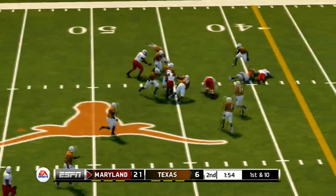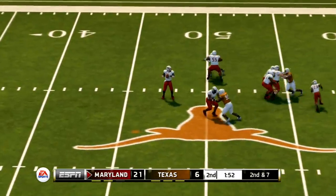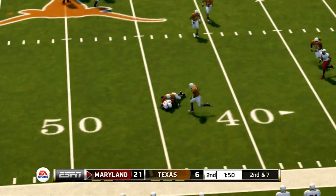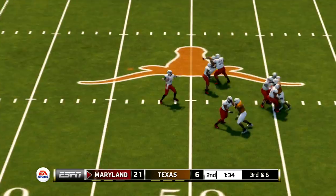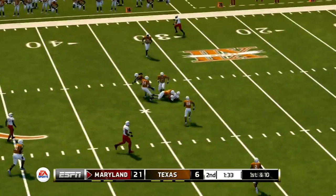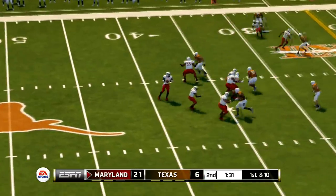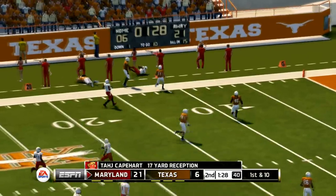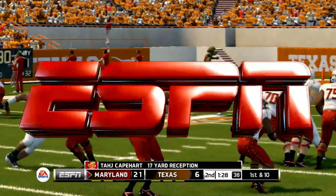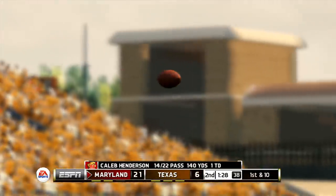Flips it middle to the running back. And down he goes. Caught and big hit there. And he is drilled at the 32. Pulls it in, first down, and he's knocked out of bounds. Called a gain of 17 yards. That makes it first and 10.